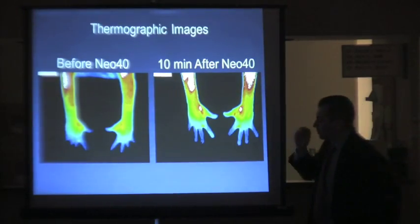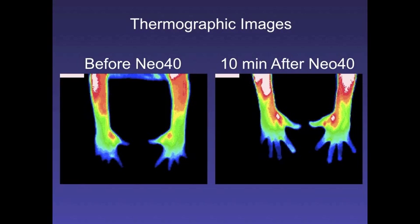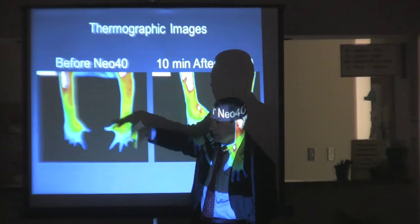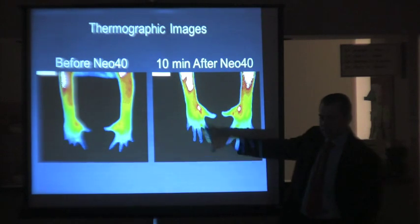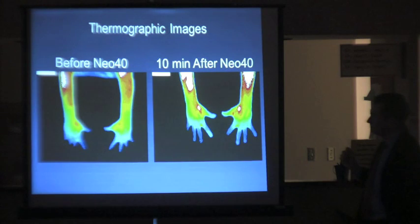This is an image of a lady with Raynaud's syndrome. So Raynaud's is a condition where you have very poor circulation in the extremities. It can be very painful. People have cold hands, cold feet. So this is a thermographic image looking at heat radiating from the digits. 10 minutes after, we can basically restore normal blood flow. These digits start to light up, so again, affecting peripheral circulation.